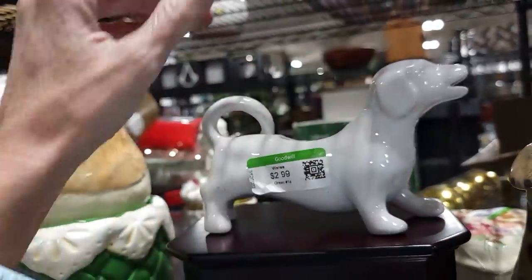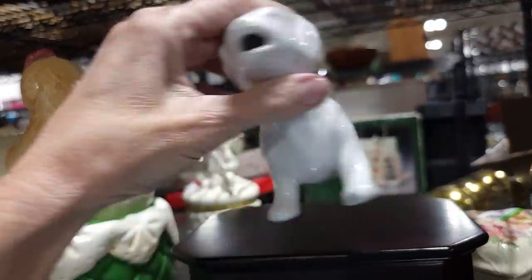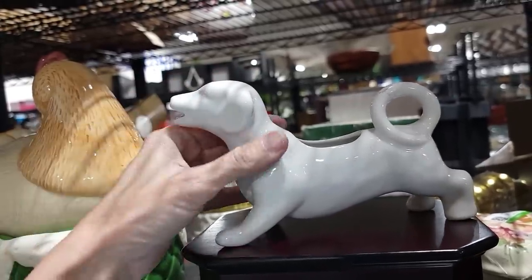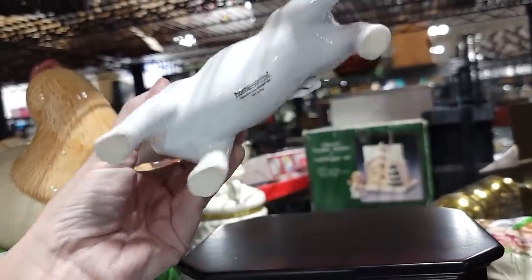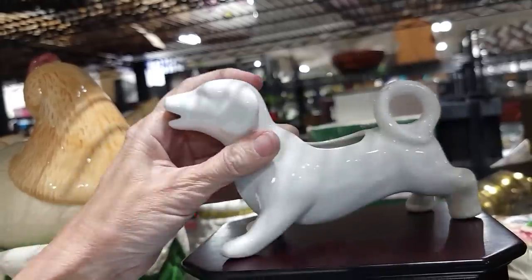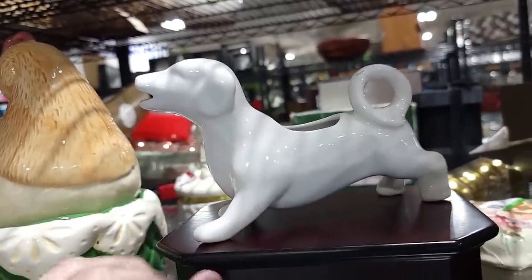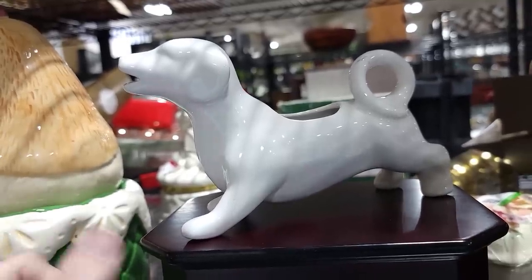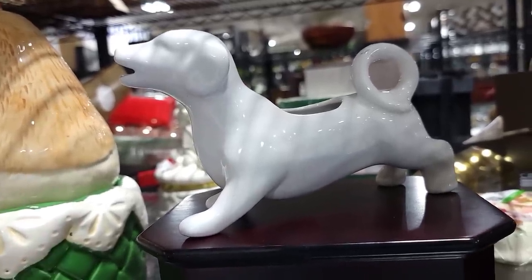How about a little doggy creamer? $3, which means he would be $1.80 for me, thereabouts. He's Home Essentials, a more modern piece, but I have a lot of dog lovers in my live sales and my whatnot sales, so I think I'll pick him up.